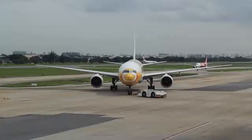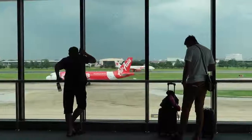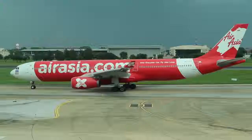So in the lounge, you actually get a free massage for 15 minutes here. It's incredible service. I wish every airport lounge had a free massage like this. Don Mueang is quite crowded with mostly low-cost budget carriers. It's really easy to do plane spotting through the window there.